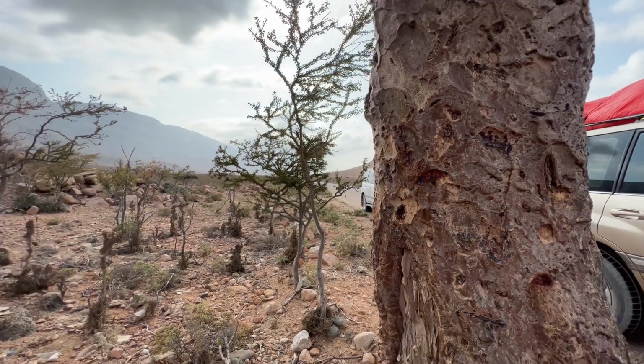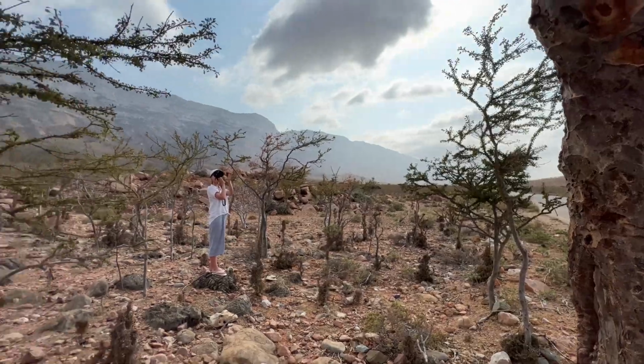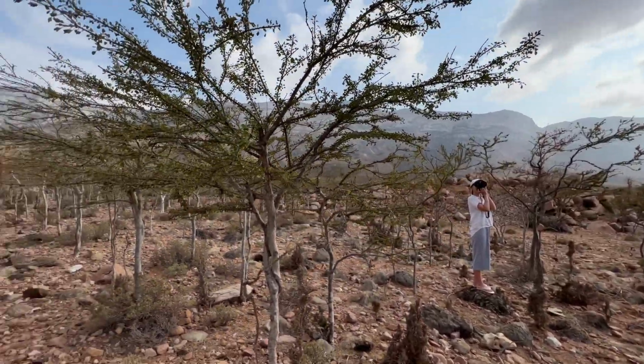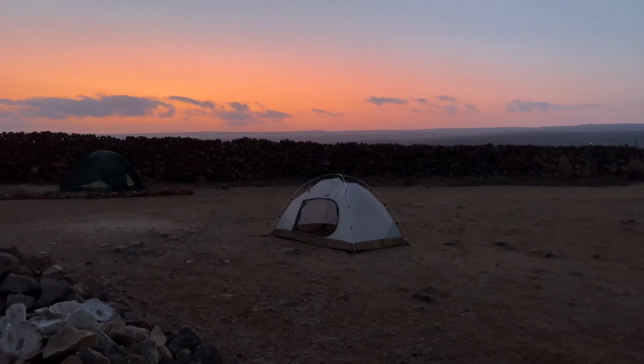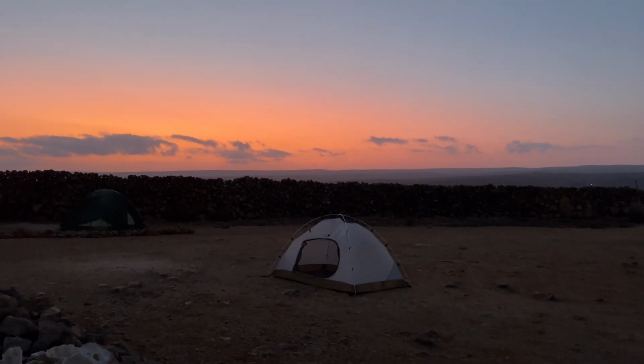So we are driving now to our camping location at the Diksam plateau, and we stop at these incense trees, which is quite interesting as well. This is the sunset from our camping location.